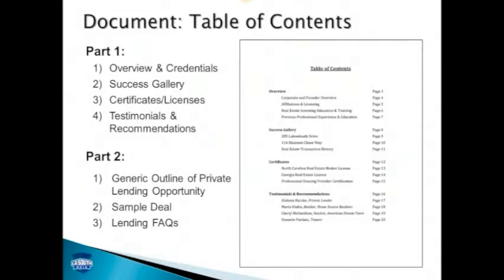If I was doing this today, I would add a second section, and I would make sure that the two sections are split. They're still part of the same document, but they're split. It would be a 3-page section that would include a generic lending, a sample deal, and lending FAQ. We'll talk about that later, but I would basically do a page for each of those.